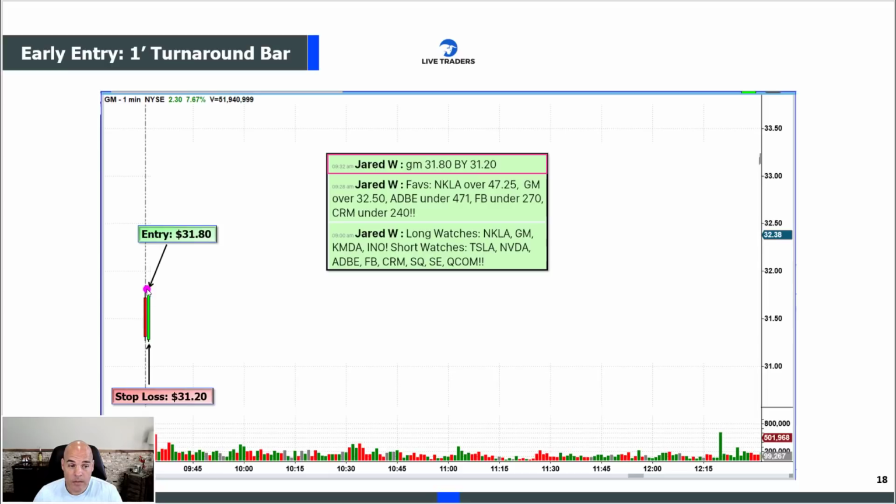Ooh, then what happens? I don't get a 1 minute high because GM immediately pulled back off the open. This is a 1 minute chart. Okay, so there's no 1 minute high, it's pulling back. So we'll just wait an extra minute, no big deal. It completely engulfs, comes right back up. What do we have here? It's a turnaround bar, and it's a good one. It's a wide range bar for a 1 minute chart on a $32 stock. This is a beautiful setup.